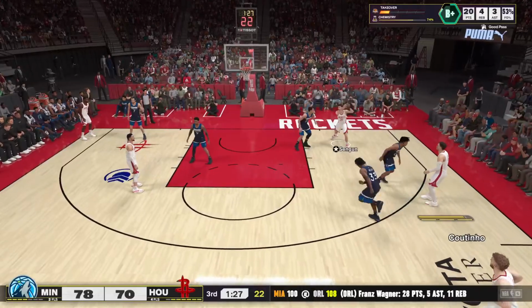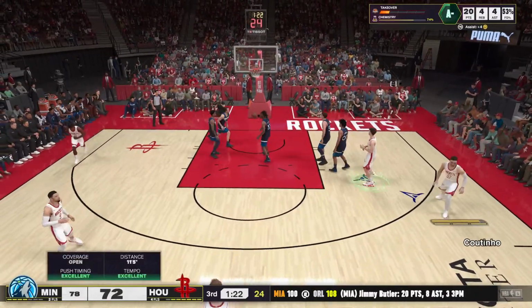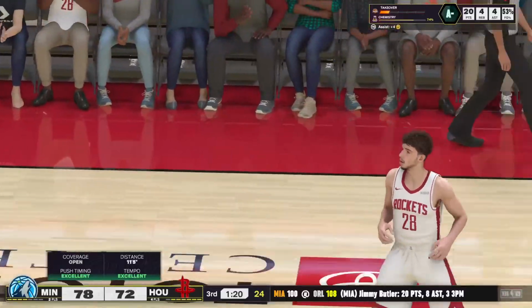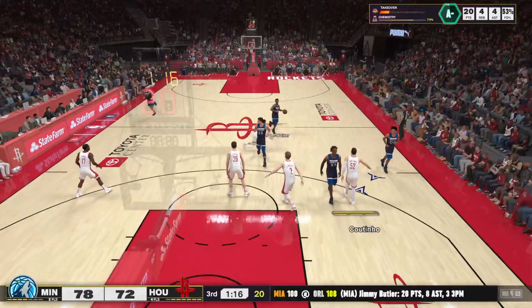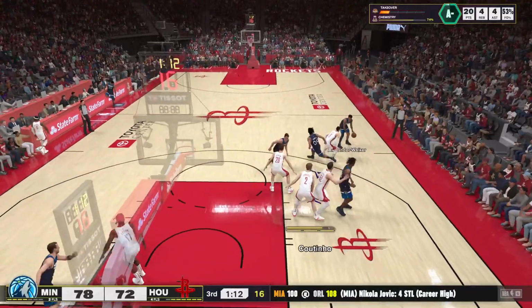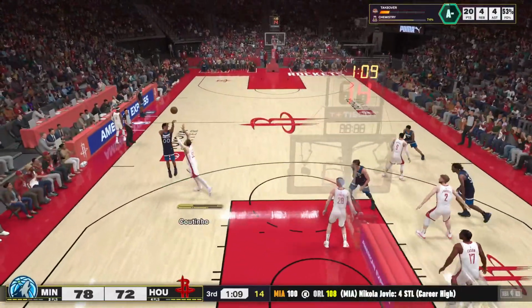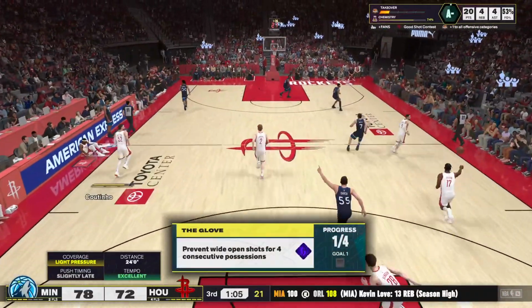And Houston has possession. Trailing by 8. Here's Şengün. Boy, clanks that one off the back iron and it falls. Şengün's got his 2nd basket of the night. When he's not working back to the basket, Şengün can pop out and face you up. Pass to Shannon. Fires from deep. It's hauled in by Houston. Şengün's got 4 rebounds now.